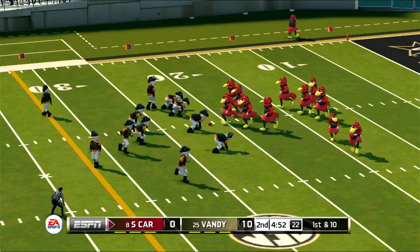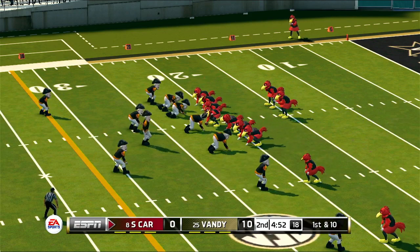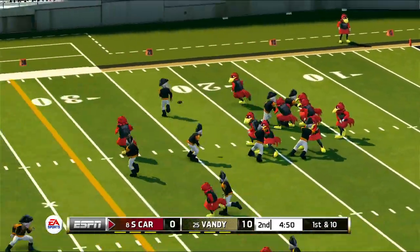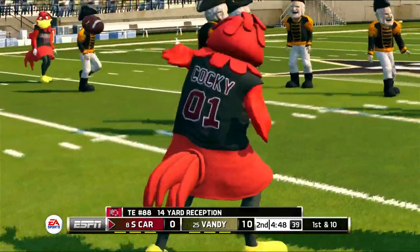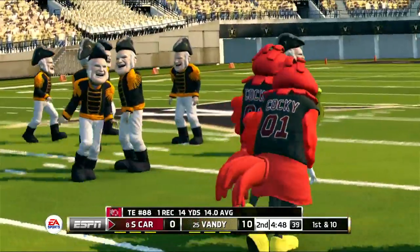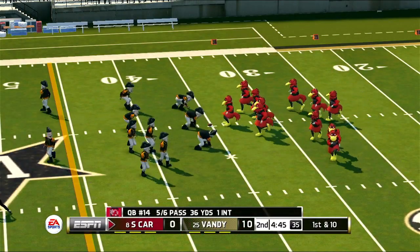On one side, you've got to find a way to keep building on your lead, and on the other side, you've got to find a way to get back in it. And he's tackled at the 35. Number 28 makes the tackle. From their own 35-yard line, it's first down.